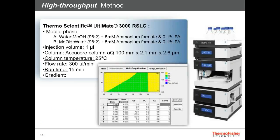And this high throughput 25-minute method uses a gradient that's listed here. It's basically a water methanol type gradient, and we use a 1 microliter injection in this particular analysis for the high throughput method. This allows less matrix to be injected onto the system, and we show here a flow rate of 300 microliters per minute with a general runtime of 15 minutes. So this gives you a relatively high throughput method, getting 4 samples completed in an hour, and again, looking for 276 pesticides in the analysis.